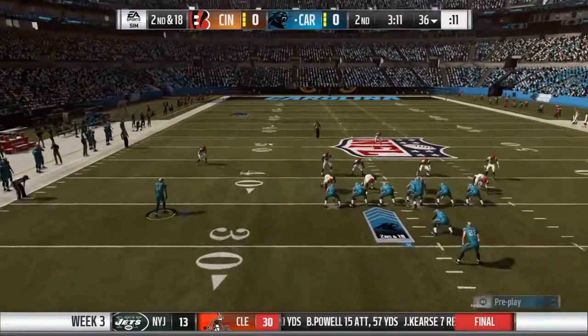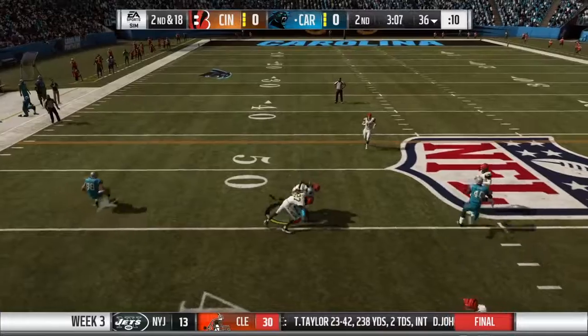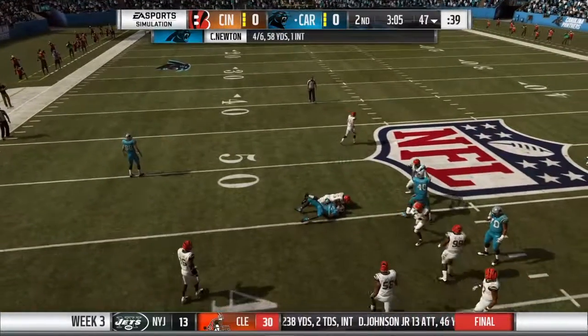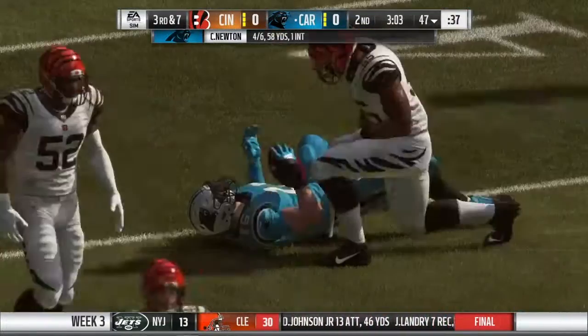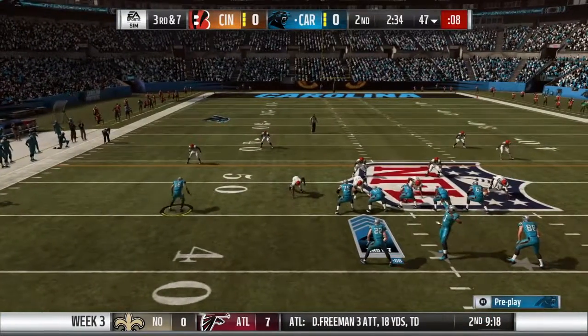All right, Cam. Drop back. Hike it. I am not open, but you know what? You want to pass it to me? Pass it to me. I'm going to catch it. I'm going to catch it. 47-yard line, 3rd and 7. I'm not going to run this route. I don't like curl routes.